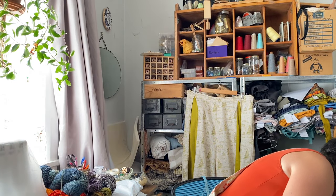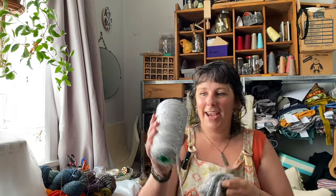Next thing I'm making is a Felix cardigan out of this cotton and sequin cone yarn. I purchased this from a lady here in New Zealand. If you are in New Zealand, her business is called Yarn on Cone, I think. If I'm wrong, I'll put it on the screen. And she imports these cones. She's awesome. I made that green holey jumper and the red crochet top out of some that I purchased from her.